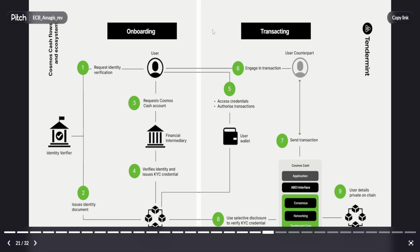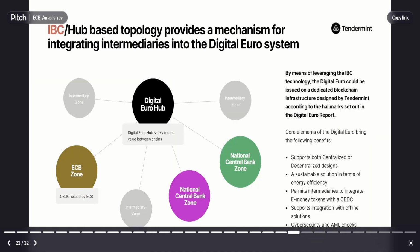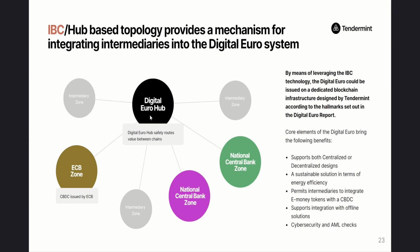So this one here, IBC Hub based topology provides a mechanism for integrating intermediaries into the digital euro system. Here in the center we can see the digital euro hub. Digital euro hub safely routes value between chains. So the digital euro hub has connections to national central bank zone, another national central bank zone, intermediary zones, and ECB zone. So the Cosmos Cash protocol, to me it looks really great and really suitable for issuing CBDCs.